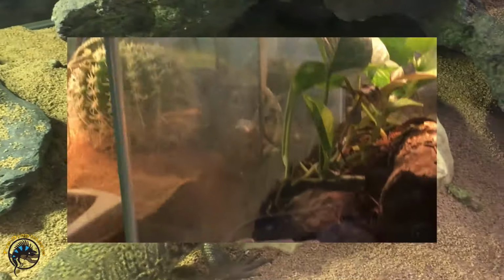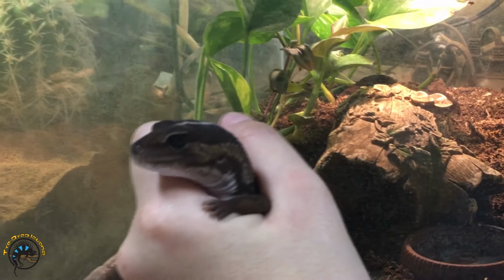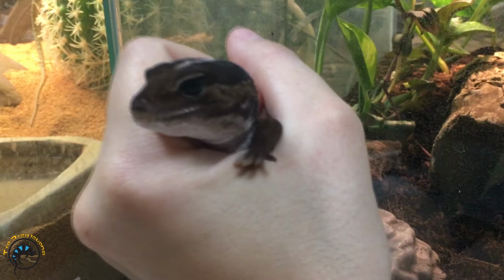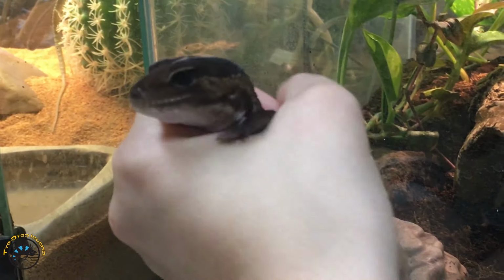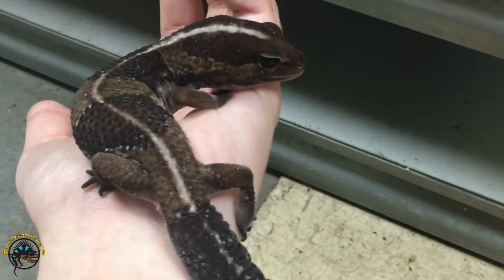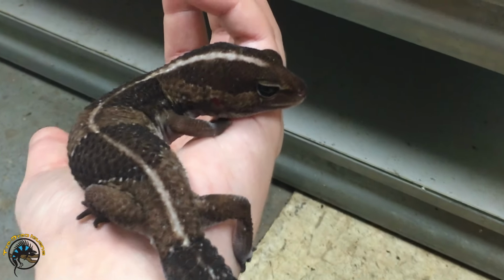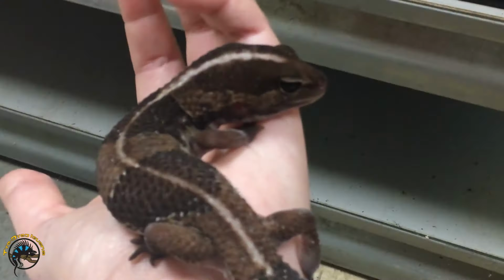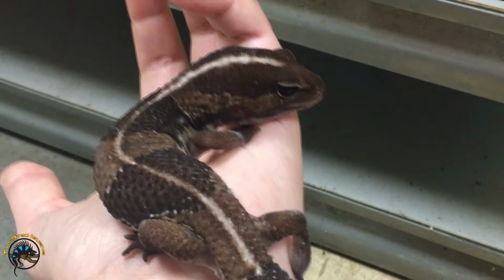Alright, now this little guy is a fat-tailed gecko. An African fat-tailed gecko. And like the leopard geckos, these guys are very handleable as adults, as you can see. This one's so relaxed. They were kind of sleeping under their log over there, but we decided to get them out just to show you just how handleable they are. This guy is really mellow. So yeah, if you want something a little different from the leopard gecko that lives in a more tropical environment, this guy would be good, and they can be held.